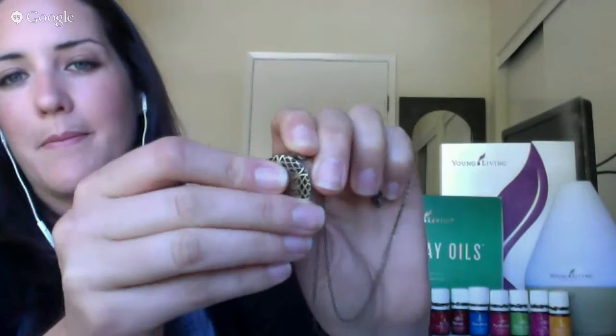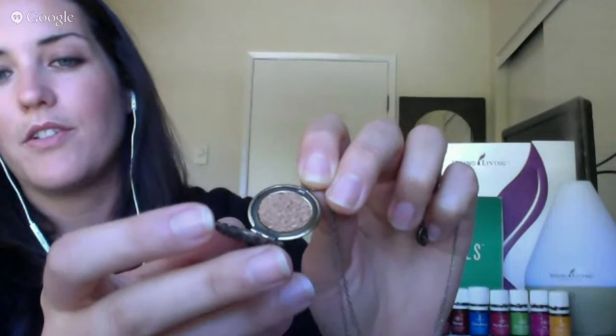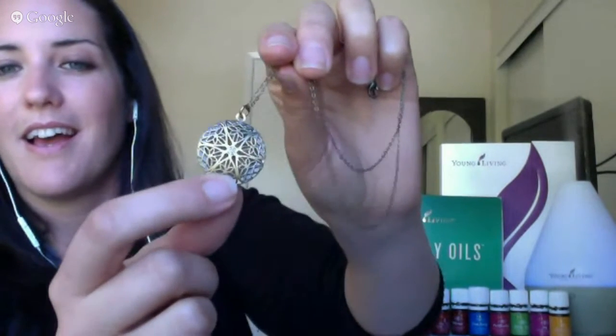I love this necklace. The way that this works is it's sort of like a locket. You just open it up. It has a cork pad on the inside, and then you just drop 1 or 2 drops of your essential oil on there. Then you wear it around your neck and you can smell it all day. This is really great to use with Stress Away or lavender. So you get your essential oil reference book and that diffuser necklace.